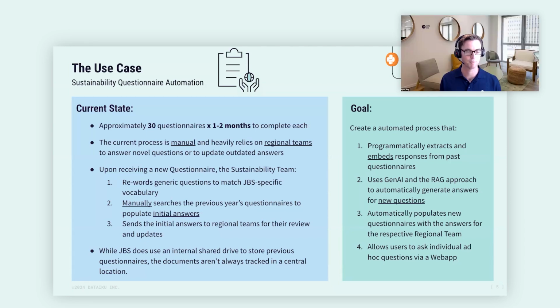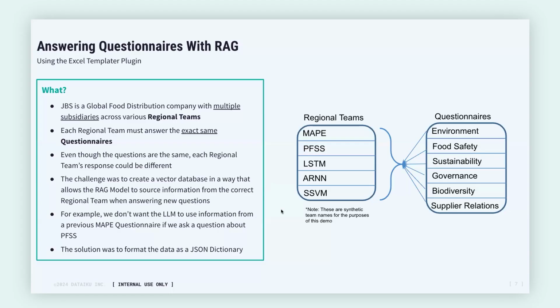All right, thank you for providing that overview. So as Ryan Bridges mentioned, we are now going to jump into the demo portion of this project and see how everything actually works. So remember, as a quick refresher, JBS has a variety of regional teams located all across the globe. And each one of these teams receives the exact same questionnaire documents on any given year. So the MAPE team receives the environmental questionnaire, the food safety questionnaire, all of these. The LSTM team receives all of these questionnaires.